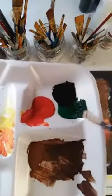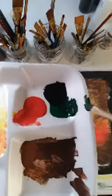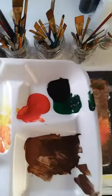I kind of want a lot on my brush because we are going to drag up. We want to make sure you try and get that right on the tip. That's why I scrape that on the side.